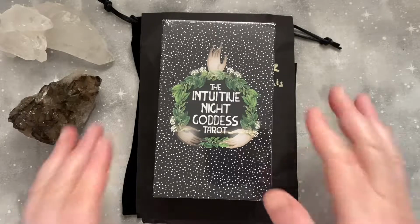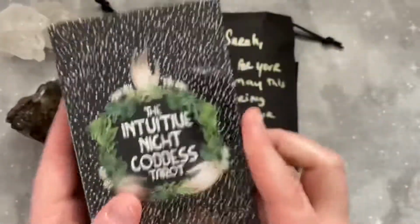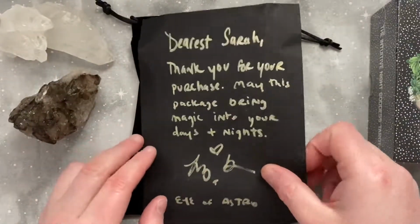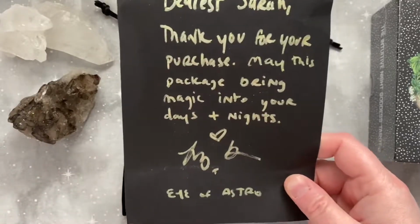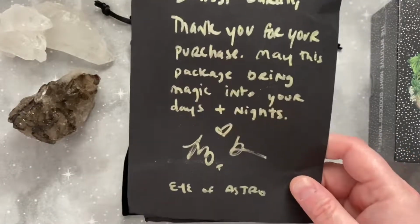So this is the deck. Again, it's still in shrink wrap, so we'll take a look at that in just a second. It did come with a very nice note from Lindsay. Dearest Sarah, thank you for your purchase. May this package bring magic into your days and nights.